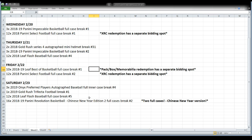Saturday night, another case of the Onyx Preferred Players Autographed Baseballs. We'll open a Gold Rush Trifecta football box. It has got three autographed memorabilia items in it, but we don't know what three. It can be cleats, jerseys, photographs, footballs, mini helmets, any of the above, some combination thereof. And I think the marketing even said, or a surprise item. So goodness only knows what we're going to find in there, but should be fun. We'll open a fifth case of Leaf Flash Baseball on Saturday night as well. And we will end up Saturday with a two-case break of Panini Revolution Basketball, the Chinese New Year edition.